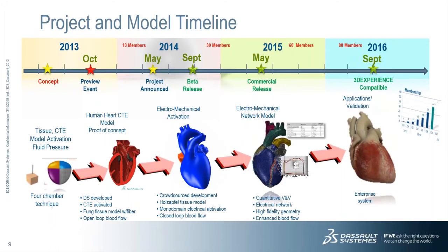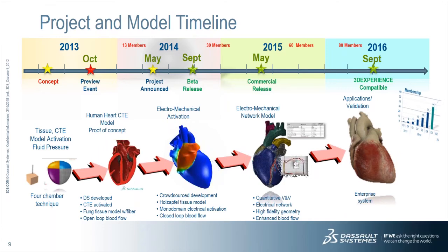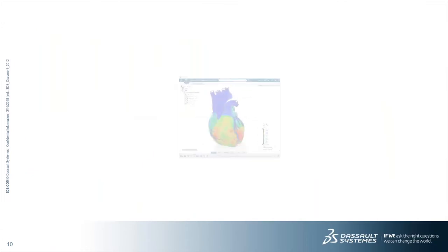So this was the timeline. I won't spend a lot of time on it. We went through several generations, going from the basic principles, the proof of concept, all the way through commercial product. Now we're working on applications and validation, and its availability on the 3D Experience platform.